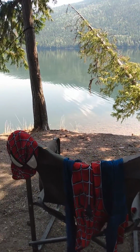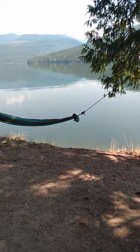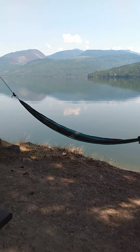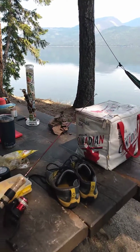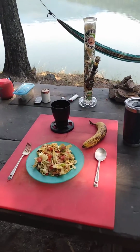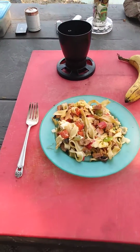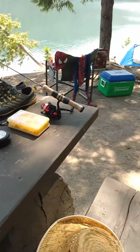This is Canadian Spider-Man coming to you from a lake in British Columbia, and just gonna sit down to some breakfast here. And I just thought I'd like to share a tip.